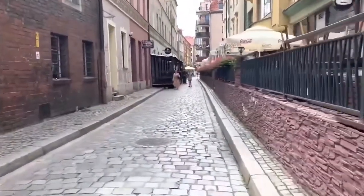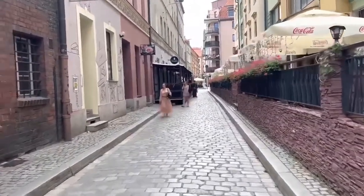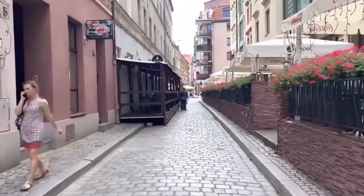Seen a few little metal dwarfs around the place so far. I'll have to look into that later to understand why there are little metal dwarfs here and everywhere that people seem to go along and rub.